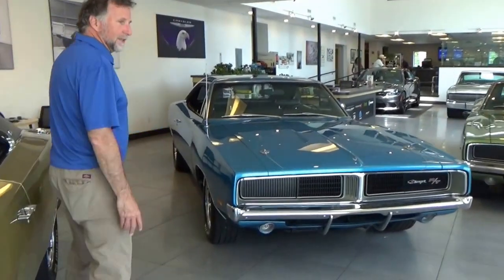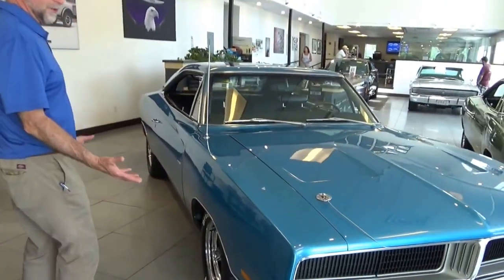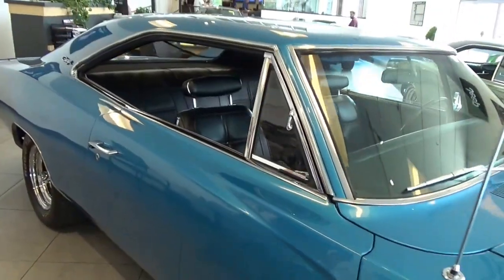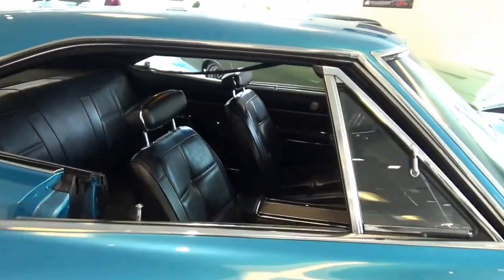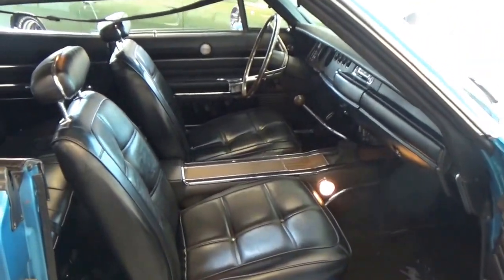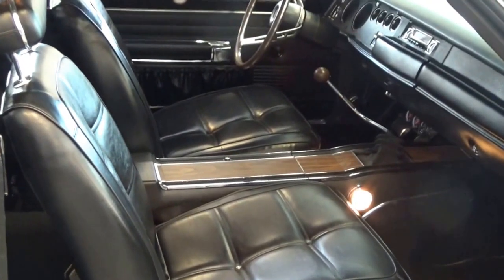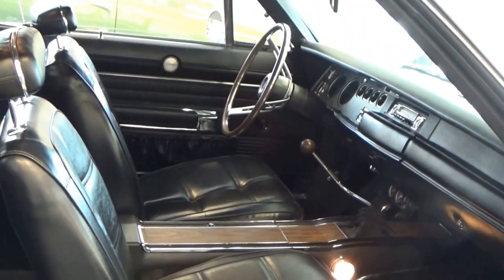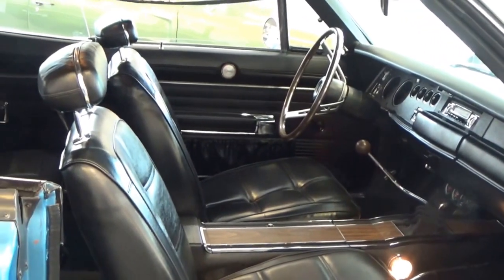I'll show you the taillights. This, of course, is an R/T. Same deal with the engine. The 440 is always standard with an R/T. This, again, the black interior. '69, very similar to the '68. Different upholstery. This is a 4-speed car with a classic pistol grip shifter with a wood knob. Rally gauges.